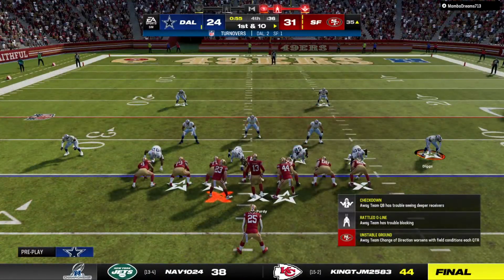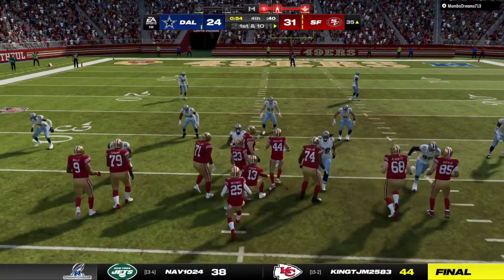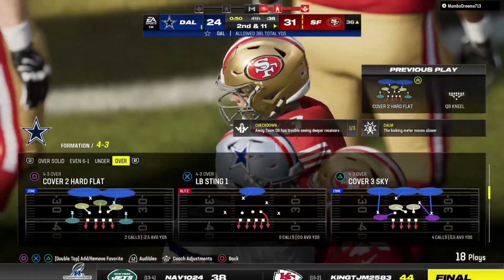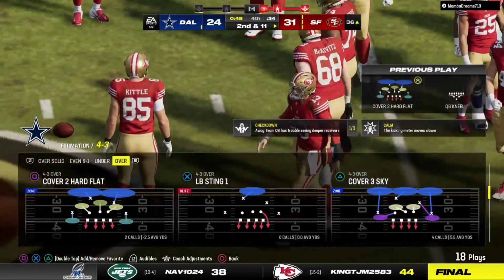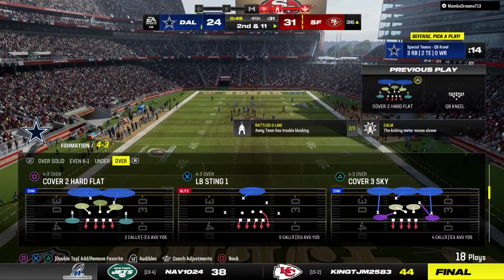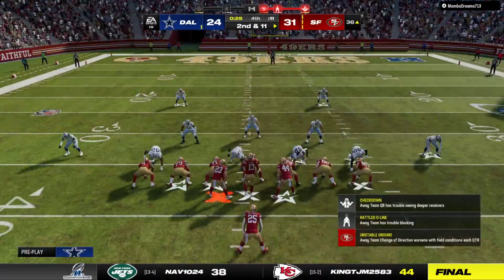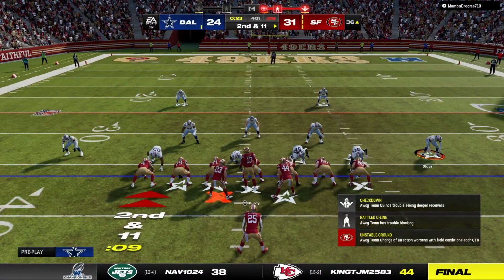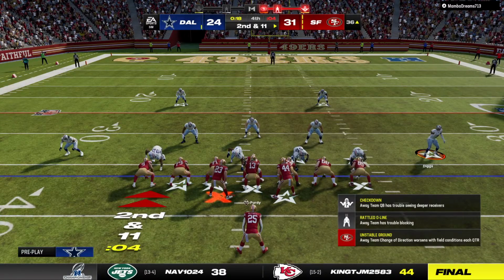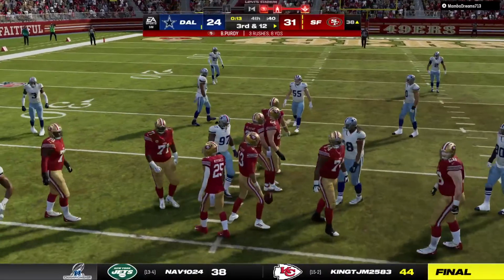Ready up. Down to a knee for the 49ers. This one about to be on ice. And they take a knee.